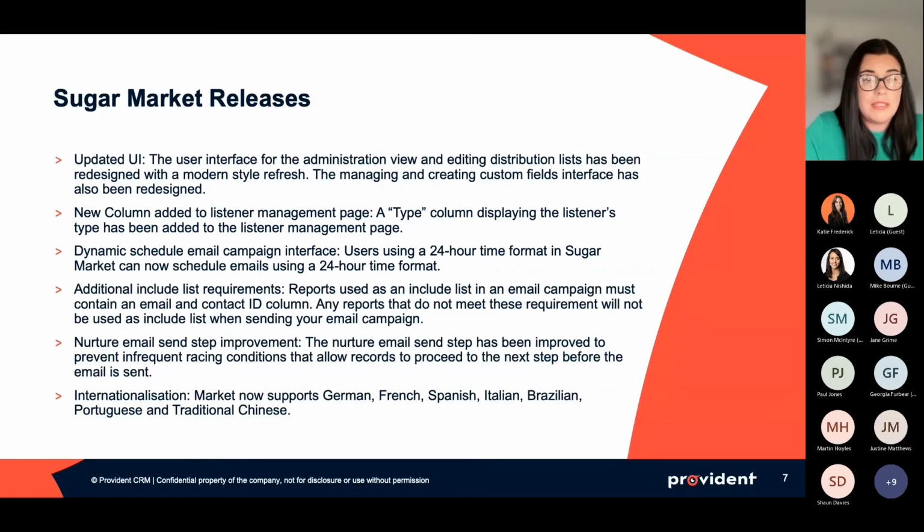Nurture email send step improvement. The nurture email send step has been improved to prevent infrequent racing conditions that allow records to proceed to the next step before the email is sent. So I can imagine that's a good update you're all happy to hear. And internationalization: SugarMarket now supports German, French, Spanish, Italian, Brazilian Portuguese, and traditional Chinese.